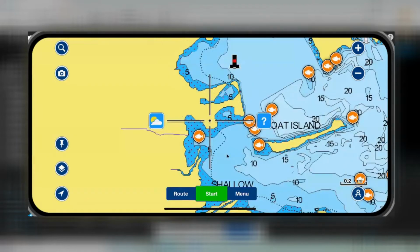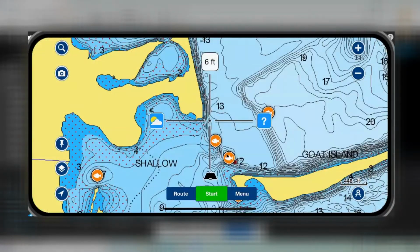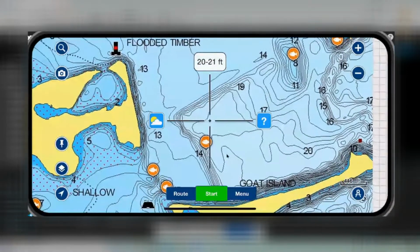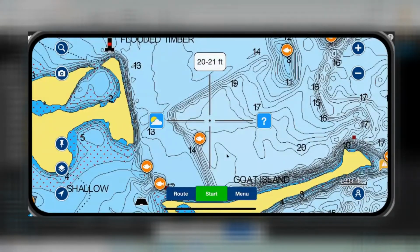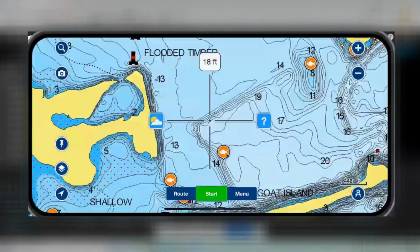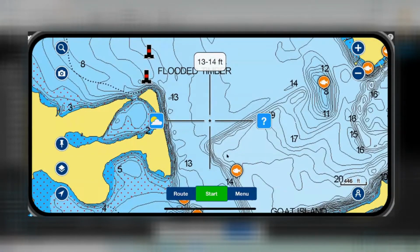And then we get down here by Goat Island again. I marked this side. Now, really, it's hard to tell what part of this island, by looking at the electronics, is going to be your hot spot. I mean, it's got all kinds of good looking stuff. Because if you ask me, I would probably scan the whole thing. Because you got good drops here. Well, I guess this is a little bit deeper. So you got about 20 foot here. So this actually breaks down instead of up.